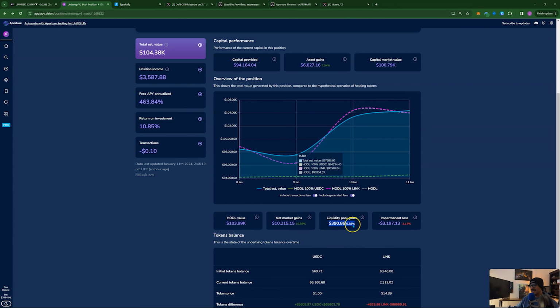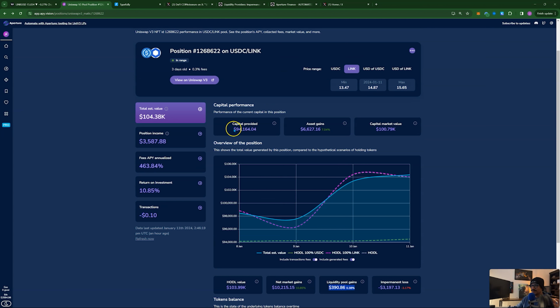Like say it gets back to $13.49 where I originally staked, and the value of my pool, not counting the yield, but just the pool, was to get back down to 94,000, because the current value of this pool is 100,790, right? That's without yield. So if we get back down to this value, my impermanent loss compared to a hodler would be flat, because we would be back to no profit, right? We would just be break even.